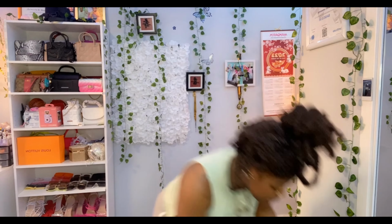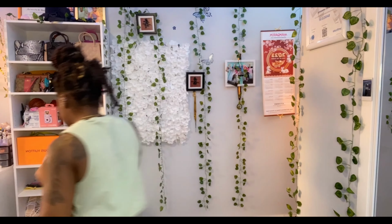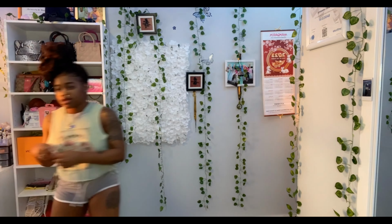It's a Shein video. I'm gonna be honest, I did open the package already because I was trying to wear some stuff out at that time. But I'm gonna start off with the jewelry. These are the nose rings I got from Shein. I got it in 6. And I just took them out because I was doing something. But they did come in this package right here.